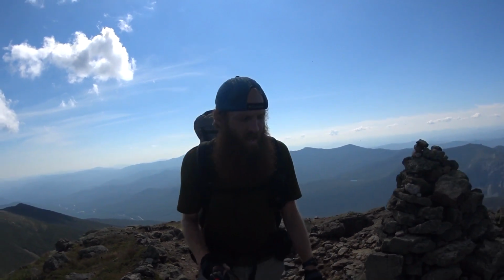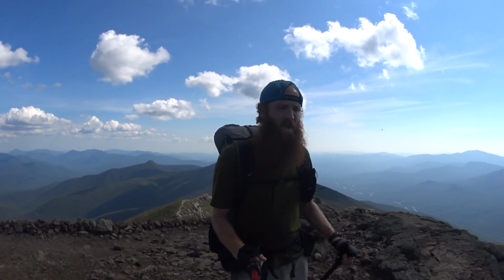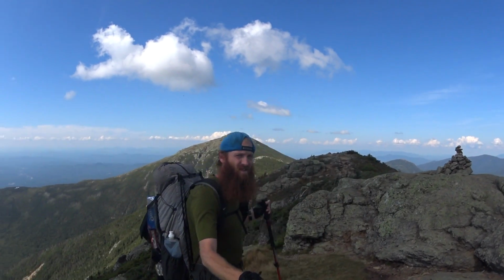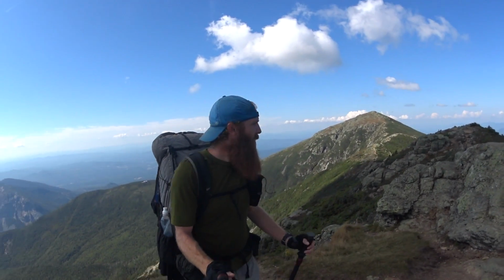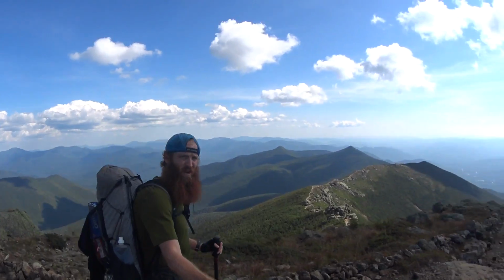So I was wrong. Definitely thought we were on Lafayette, but as you can see behind me, that's Lafayette. So still got another climb. So we might break up here. You can see the trail leading back down there.